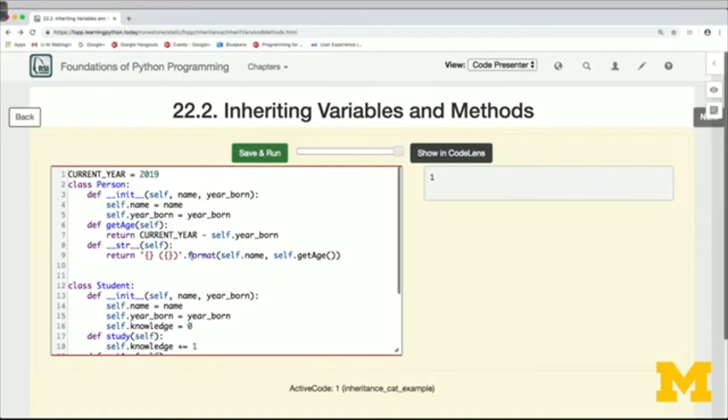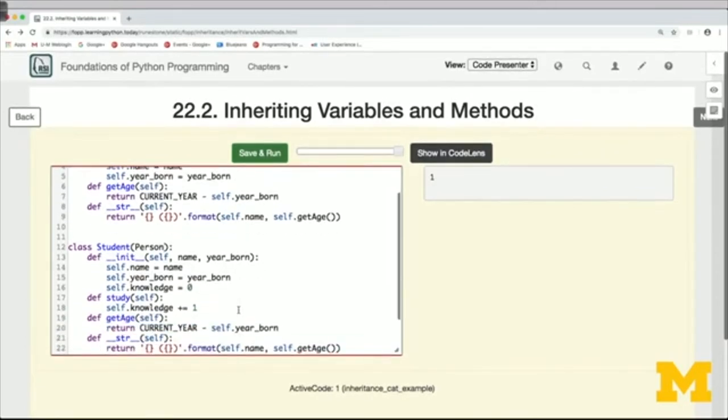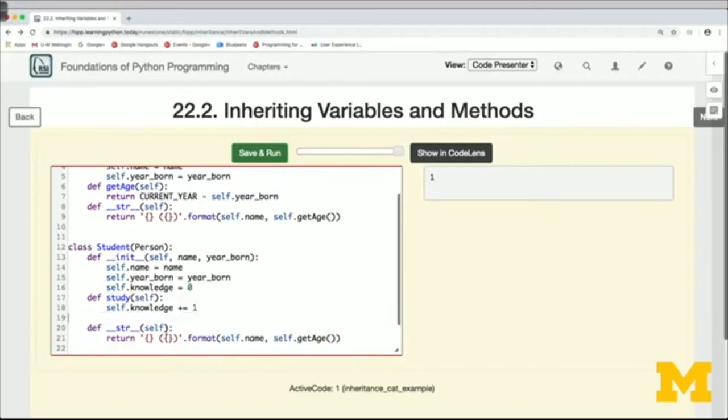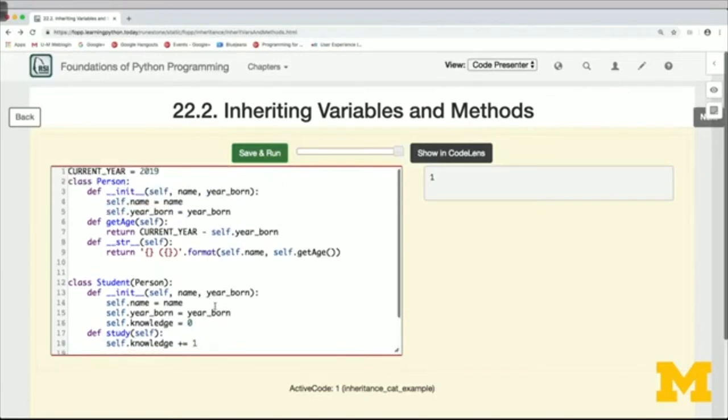Now, the way that I say I want student to inherit from person is by putting parentheses after the class declaration here and putting the class that I want to inherit from inside of those parentheses. So I'll say that every student is a person. So now that I do this, I can get rid of some of the repetitive parts of the student class. So here, for example, getAge is a little bit repetitive. I don't need getAge in both student and person because getAge is already inside of person. So I'm going to remove getAge from the student class. I'm going to do the same for the __str__ method. And I'm going to do one more thing as well.